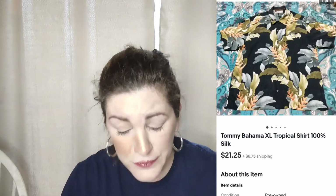Another item that sold was a Tommy Bahama size extra large silk shirt. Has that big, bright Hawaiian print. This sold for $21.25. Now, I feel like Tommy Bahama does not sell as well as it used to sell. I remember a few years ago, it was selling for $40, $50. So the desirability of it has gone down, but I still made a profit.